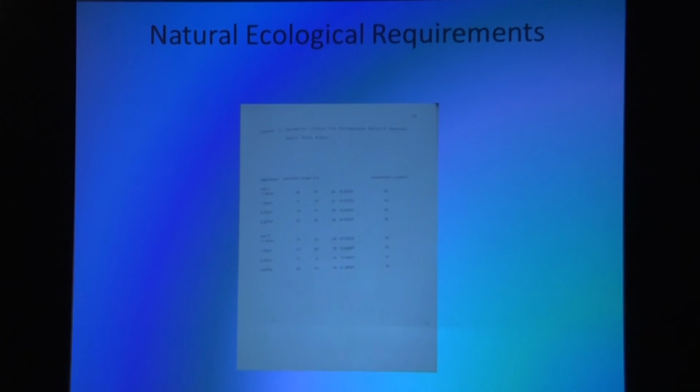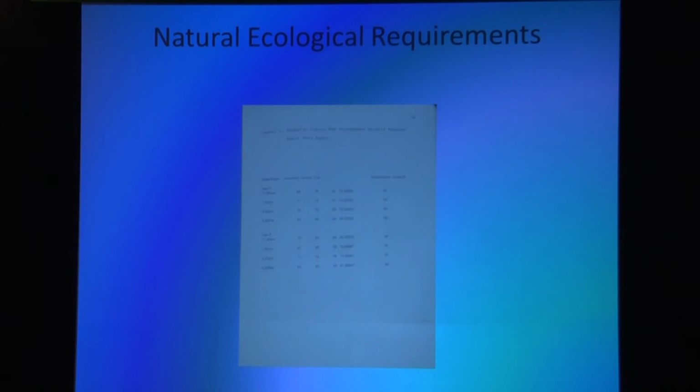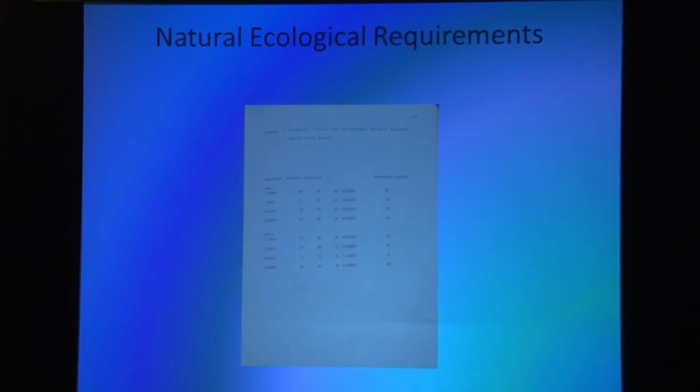Okay, I happened to study this for my thesis. The environment parameters for this is a limestone hill environment. We checked the light intensity and the humidity. The humidity is around 90 something, 92, 93, and the lux is around 60 something to 70 something. This is a natural environment.